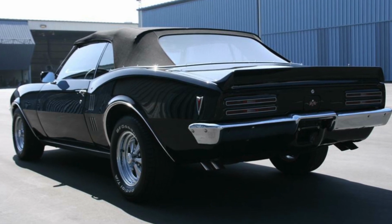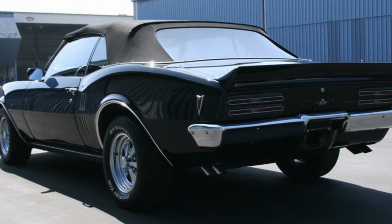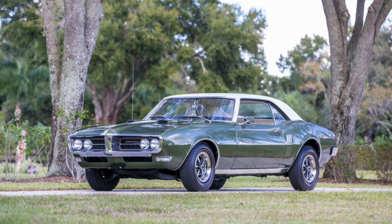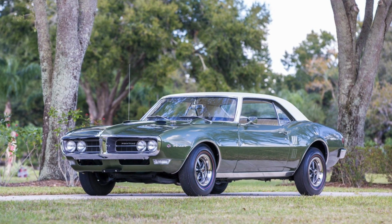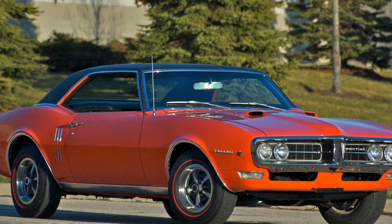Prices today are somewhat varied. You can find a base model 400 usually in the high $20,000 range. But if you're looking for the HO and a really clean model, expect at least $30,000 to $40,000. And the Ram Air, you know what, expect a lot more than that.